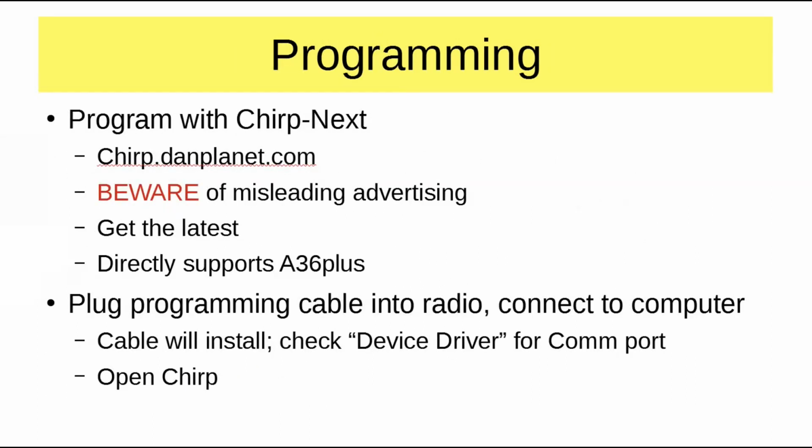Now, as far as programming it, you want to program it with Chirp. You can get Chirp at chirp.danplanet.com. I warn you to beware of misleading advertising. Make sure you get the latest. They update this software every few days. This directly supports the A36Plus.